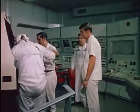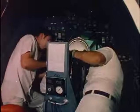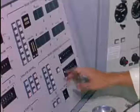The pilot began his actual training with long hours in T-38s and in the SR-71 simulator. The intense simulator sessions tested the crew members to their limits. They basically made it a grueling experience. They would just give me multiple malfunctions to deal with.